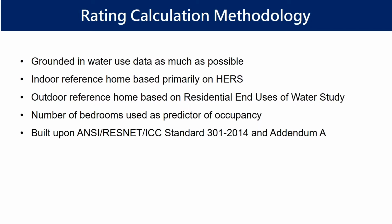So the indoor reference home is based primarily on HERS. As I mentioned in the beginning, that's primarily the work that was done for Addendum A to the 2014 version of Standard 301, and Addendum A addresses domestic hot water. The outdoor reference home is based primarily on the residential end uses of water study, both numbers 1 and 2. And then, as I mentioned earlier, the number of bedrooms is used as a predictor of occupancy. And in general, we use the data that went into Addendum A as the basis for starting the standard and developing the equations.